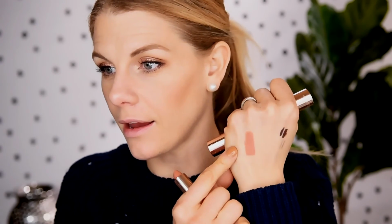Oh, I love this. This is probably what I will wear for you guys today. Such a beautiful color and such a beautiful formula. I think the formula of these is really, really nice. I'm really interested to try out more shades of these. These feel like a high-end lipstick, not just the packaging, but the actual formula of these feel like a higher-end lipstick, and they're so affordable.